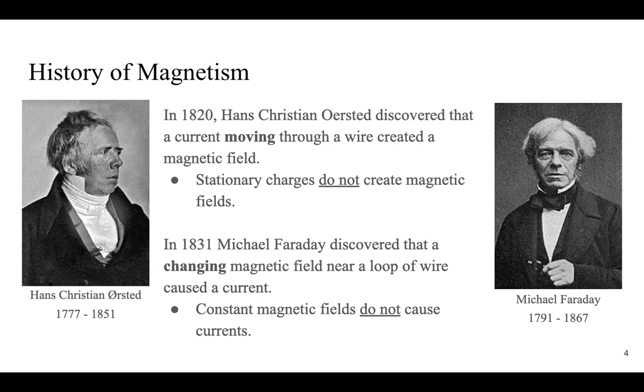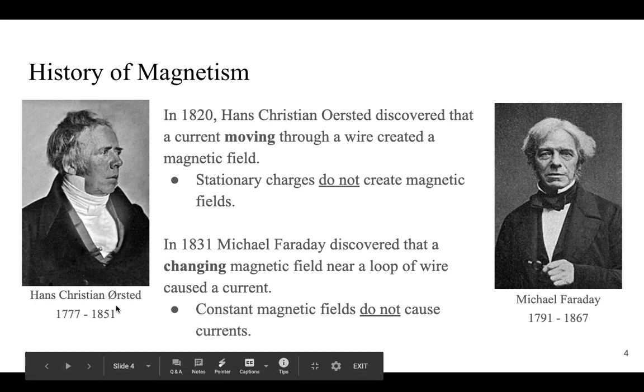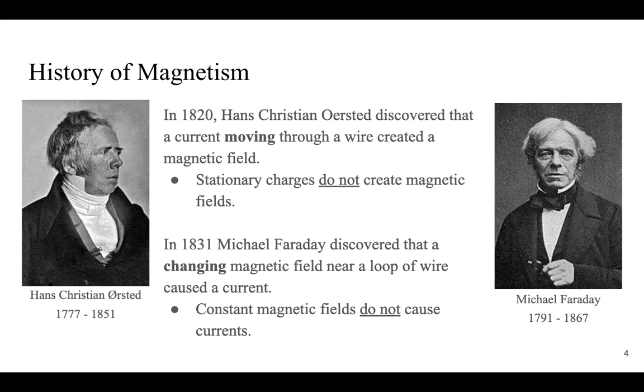A few hundred years later, in 1820, this guy on the left, Hans Christian Ørsted, which you spell this way, but apparently over there you would spell this way, discovered that a current moving through a wire created a magnetic field. He discovered this quite by accident. He just happened to connect a wire up to a battery, or a voltaic pile, they would have called it at the time, and noticed that a very nearby compass needle actually deflected when he connected the wire to the battery. So a current, which is moving charge, causes a magnetic field.